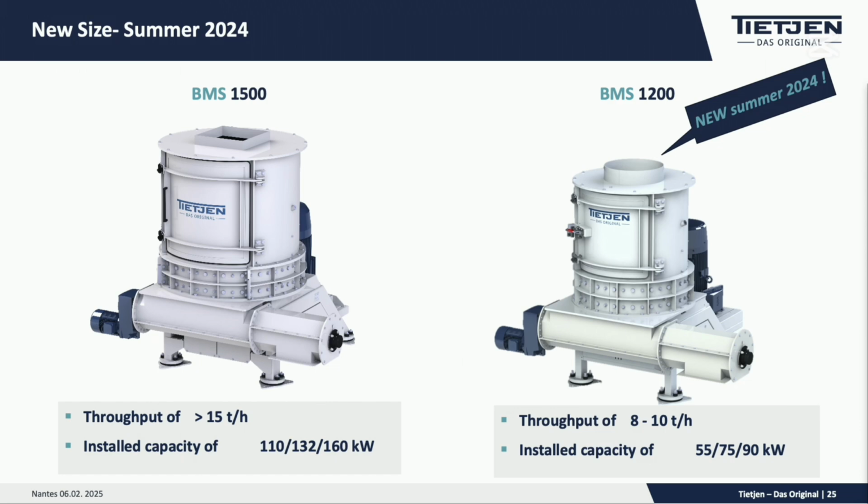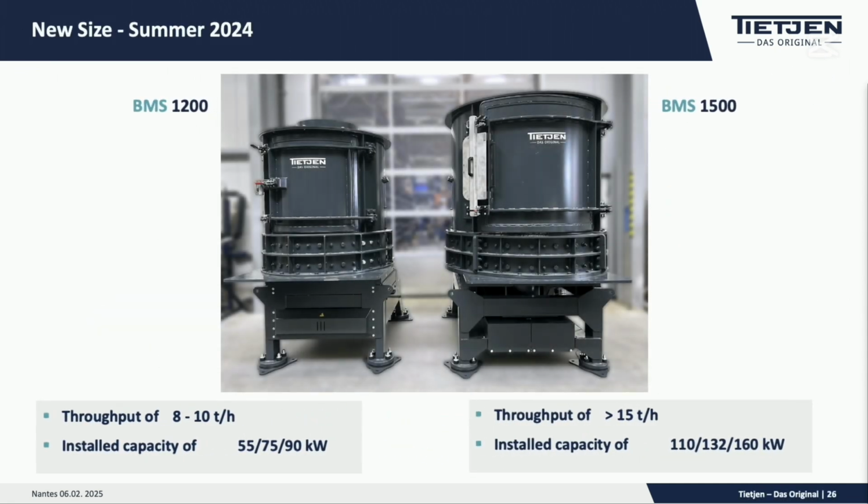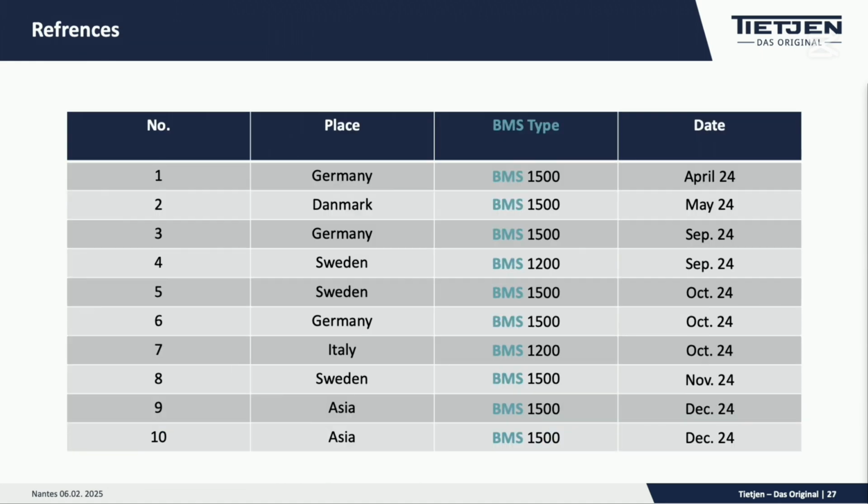And as you can see, the installed capacity between 55 kilowatts up to 160 kilowatts is possible. And yeah, with these different sizes, we can equip almost every biogas plant, I would say. This is how they look compared to each other in reality during delivery. So you see it's a little bit smaller. Here, this shows a little bit that in the first year we already sold more than 10 different machines in different markets in Germany, but also in Asia.